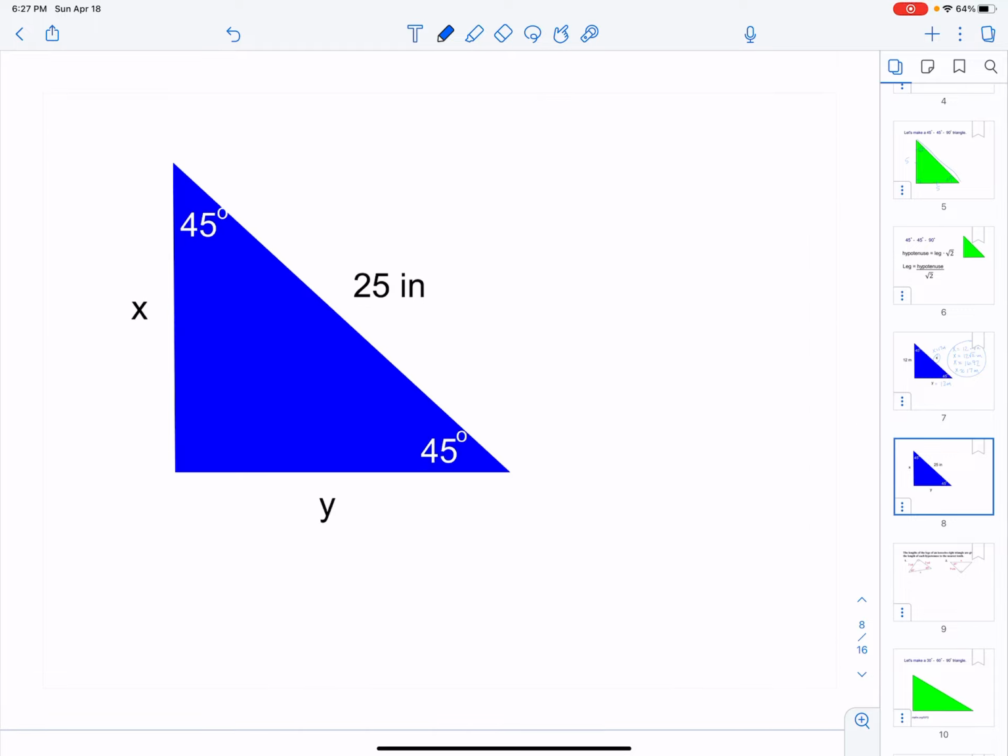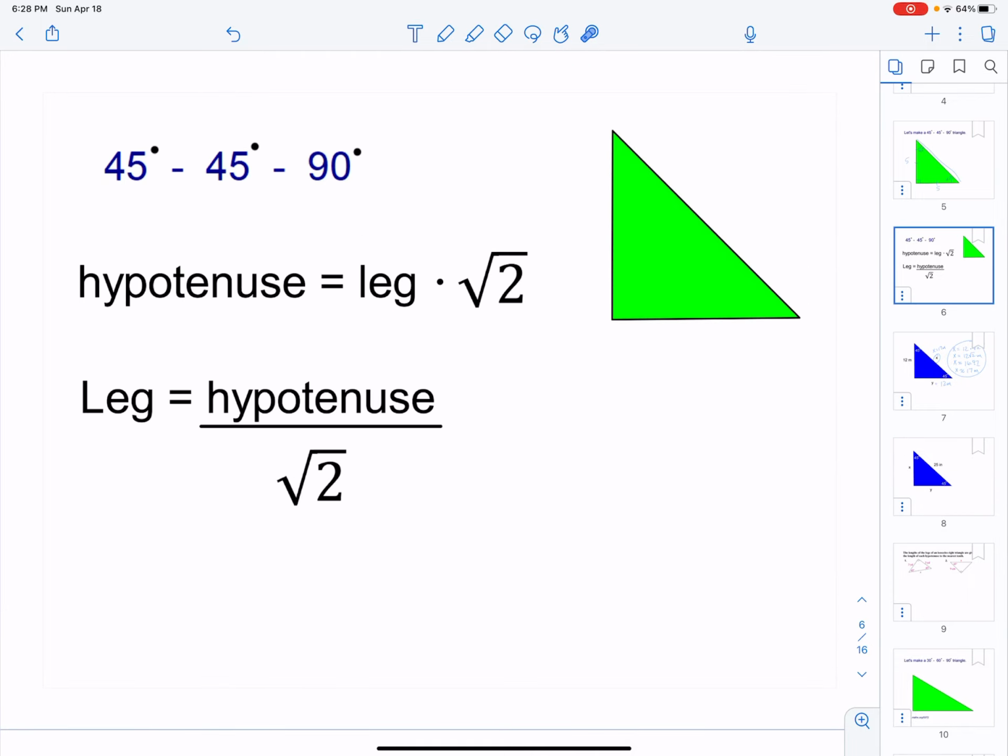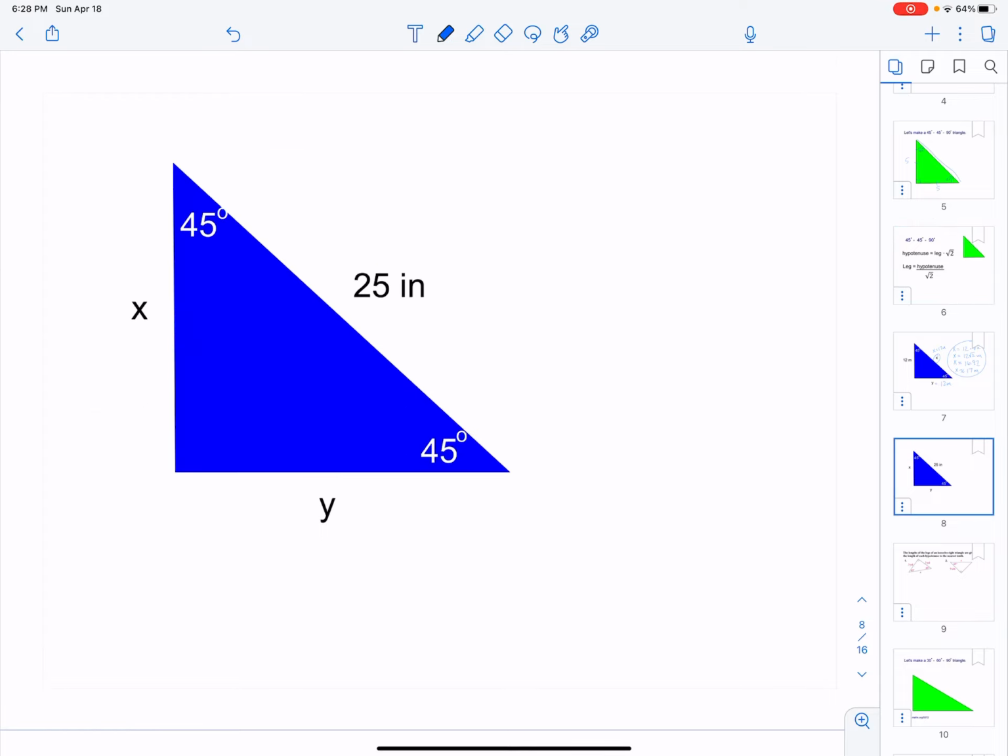Well, in this particular problem, it is a 45, 45, 90 right triangle, and I know the hypotenuse. So what we do is we ask ourselves two questions, basically. What do I know? What do I want to know? Well, in this particular case, I want to know a leg. What do I know? I know the hypotenuse. So we go back to our ratios, and it says I want to know a leg, so I need the formula that says leg equals. And it tells me that to find the leg, I'm going to do the hypotenuse divided by the square root of 2.